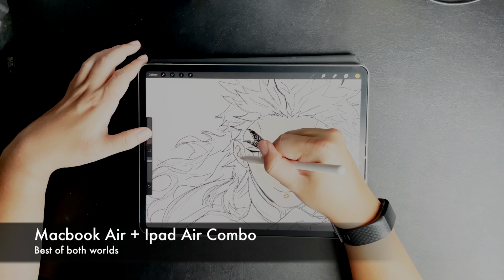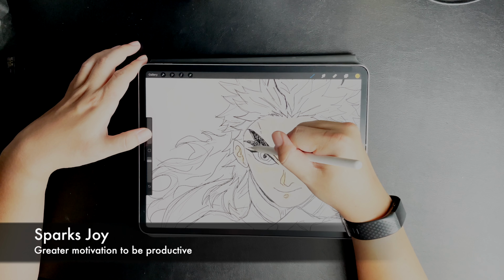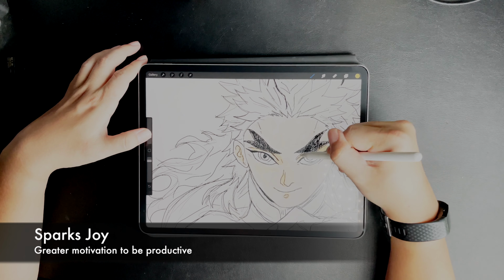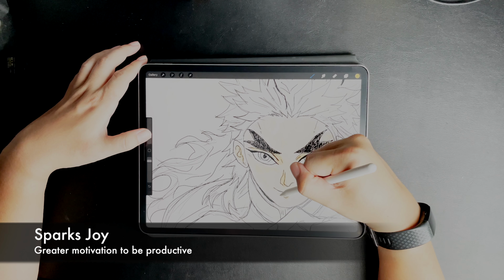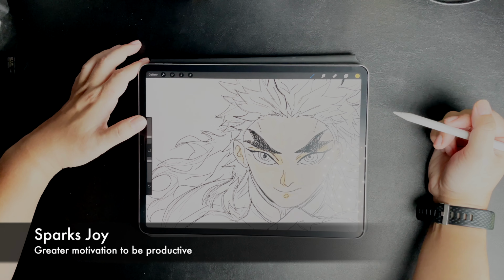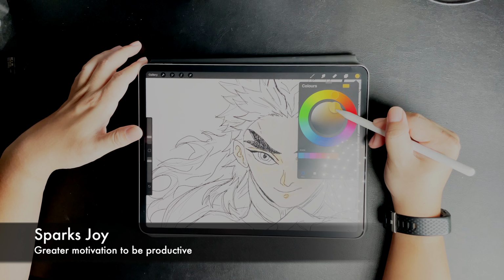If having the latest gadget can spark more joy and makes you more productive, isn't it a worthy upgrade? Isn't this the reason why people buy fitness trackers? You do not really need a fitness tracker to exercise. What you are truly purchasing is motivation.